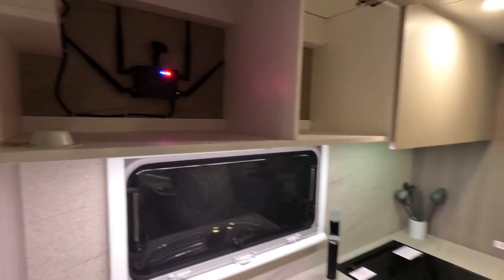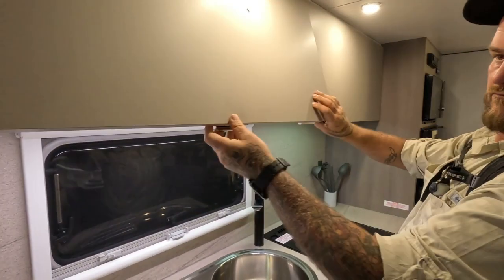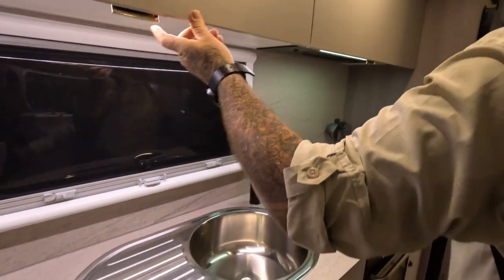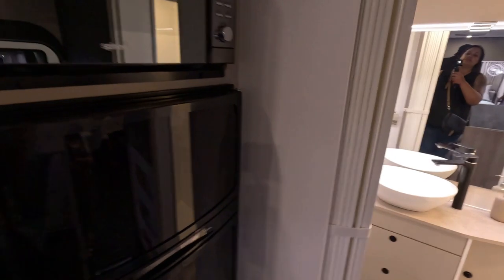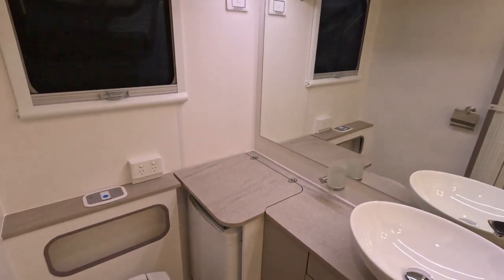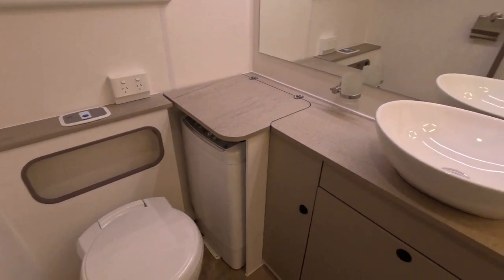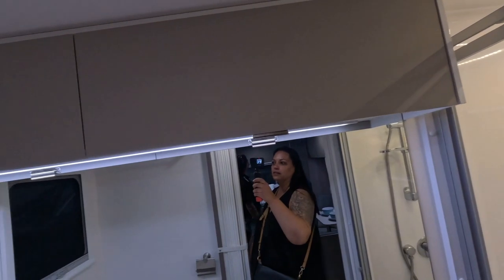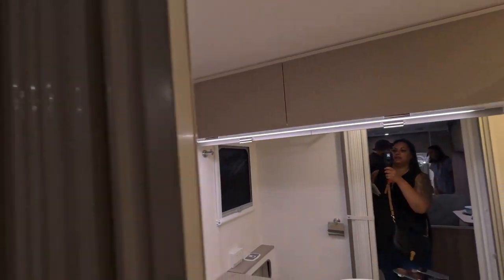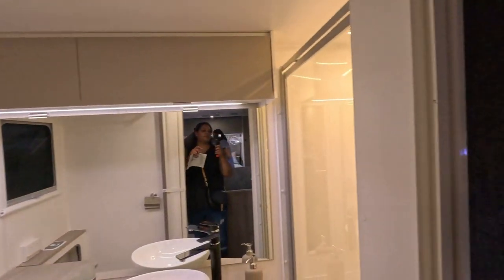It's your cell service. Full fridge. Washing machine in there too. And your shower. Plenty of storage. And your partition too.